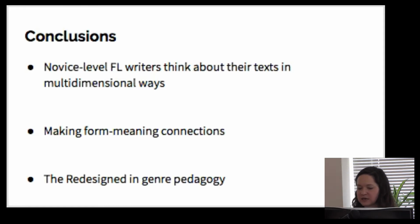To return to the concept of meaning design, learners remixed and redesigned resources from the model text and they redesigned their own tools for future instances of meaning making.